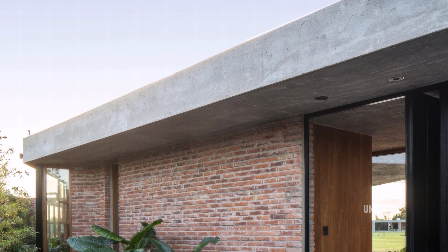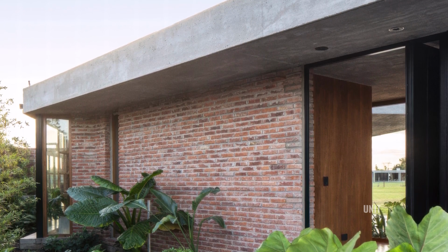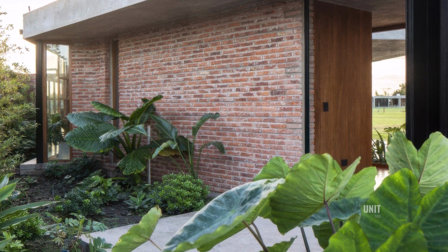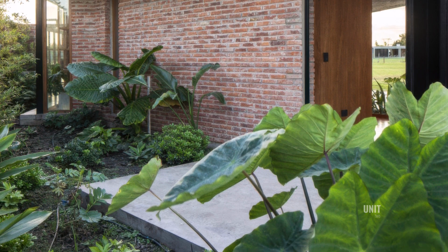In terms of construction, Casa Vôlt relies on durable, low-maintenance materials. A self-supporting concrete structure is combined with brick walls, polished cement floors, PVC frames, and petiribí wood veneer furniture, all contributing to a natural warmth within the home.